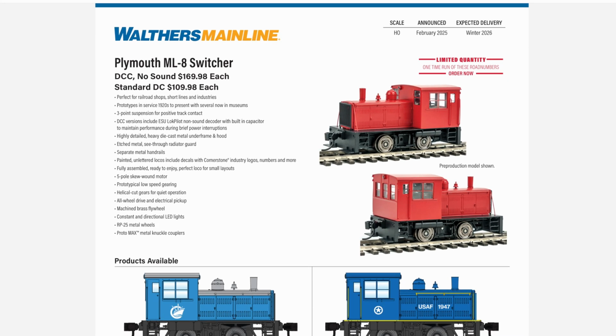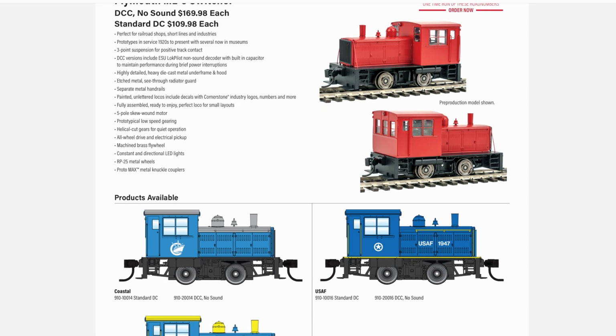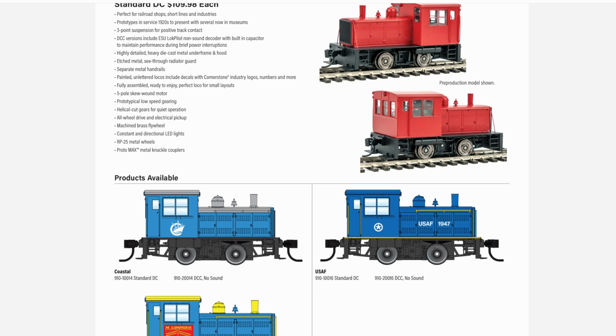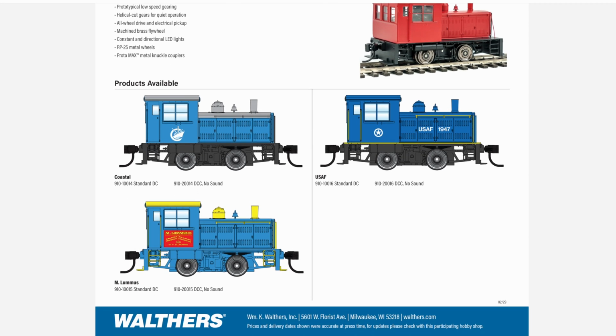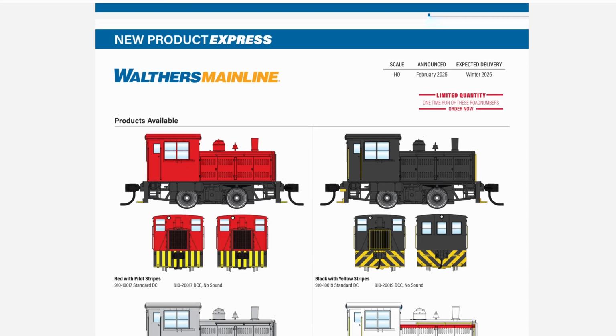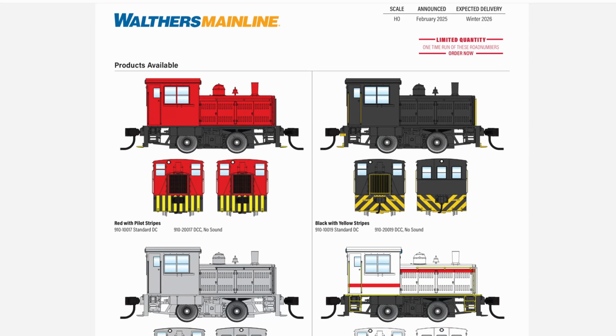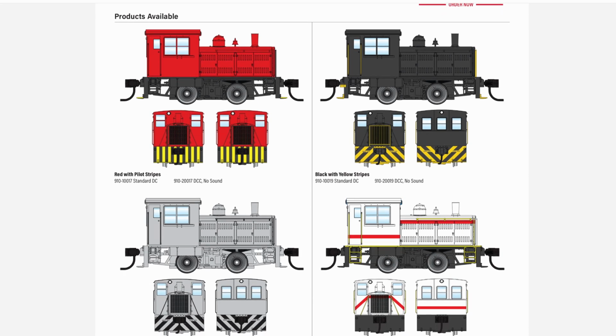And in the mainline run of Plymouth ML8 switchers here, these are expected in the winter of 2026, so a little ways out. But these will come DCC no sound or standard DC, so there's no sound option in these. Here's a look at some of these road names available. And here's a couple more down here as well. These are more your unlettered versions, but painted.